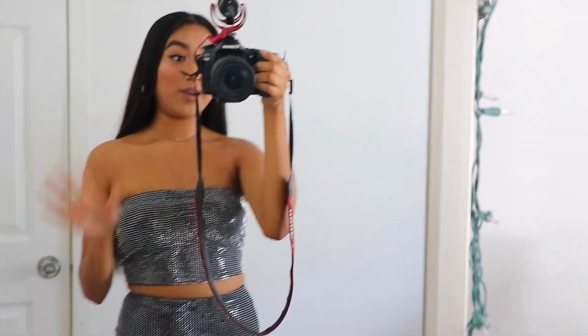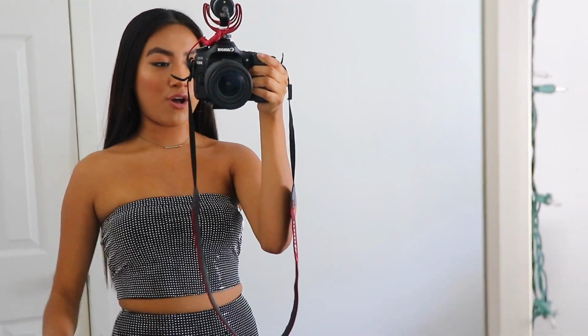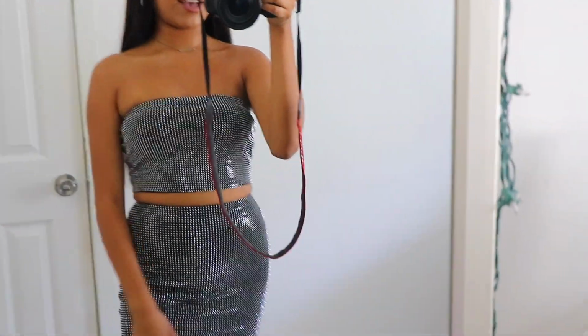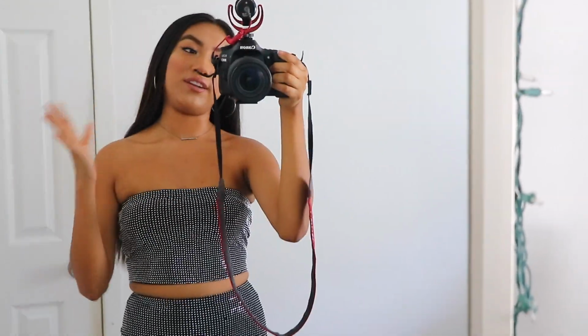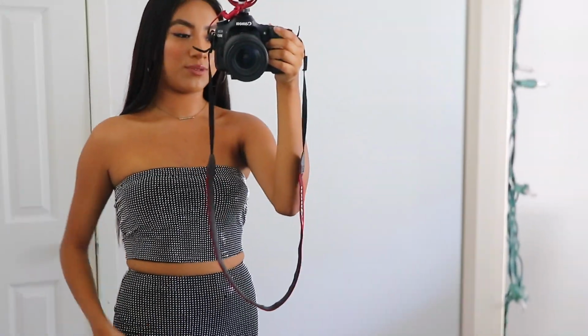Other than the white one, the first one, I don't remember which one it was, the white full bodycon dress. But this is just a little two-piece set, and you guys see how it reflects on camera. It literally does that in real life. It's so pretty. So I could definitely see myself wearing this to homecoming. This is so cute. I love this so much, and it's really comfortable.